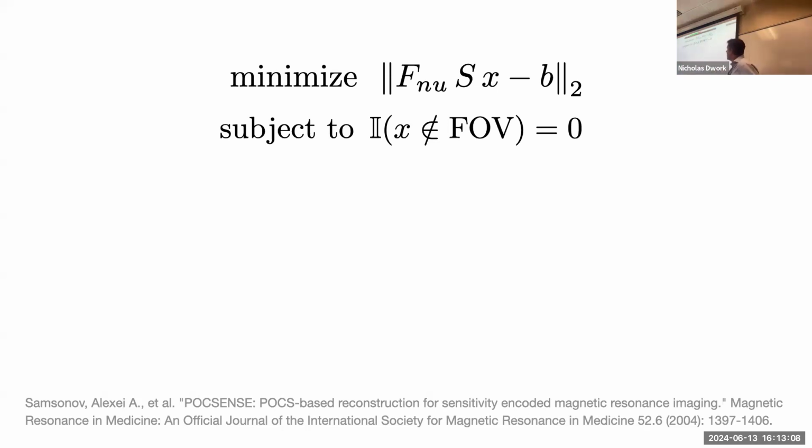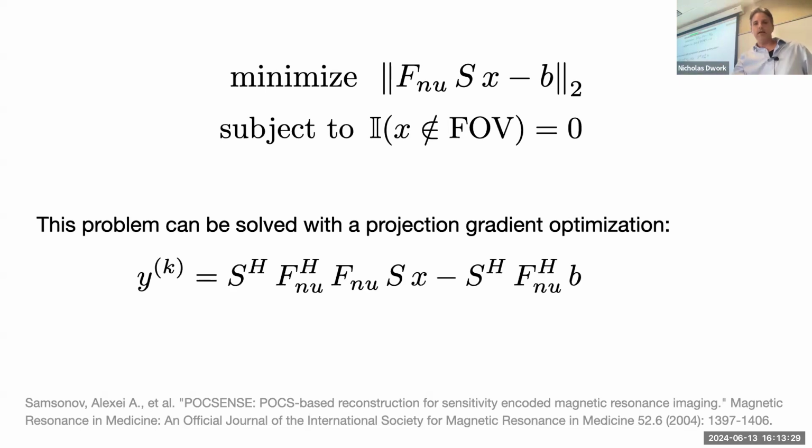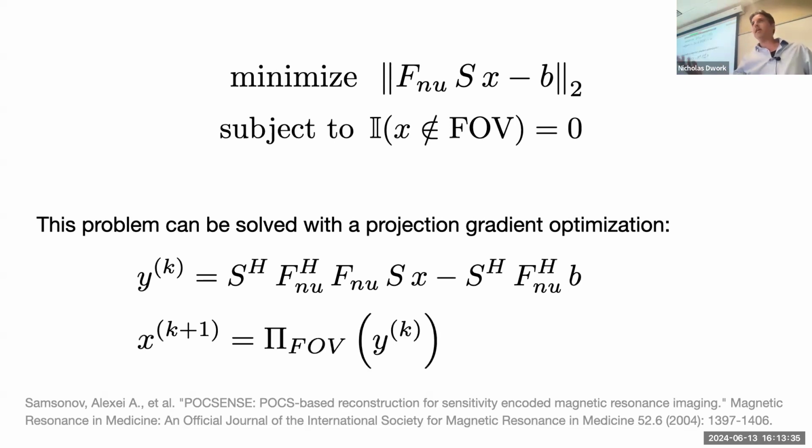That's what that objective function says, right? The bottom here is an indicator function. This says any pixel in X that's outside of the field of view should be 0, right? That's what that says. Okay. So how do you solve this problem? You could use projected gradient descent for this, where it iterates over just calculating a gradient descent step and then doing a projection.